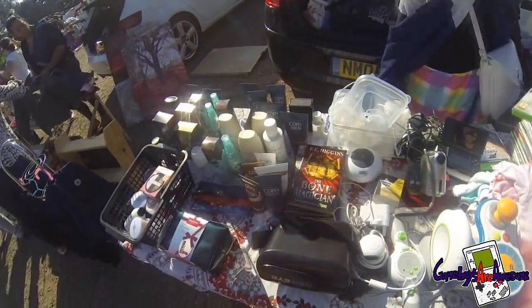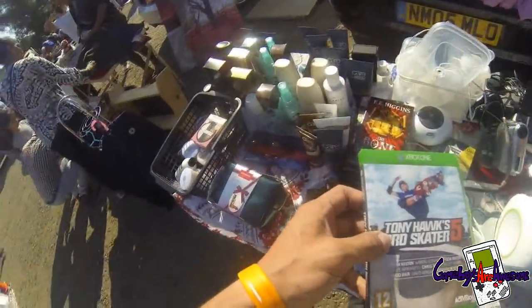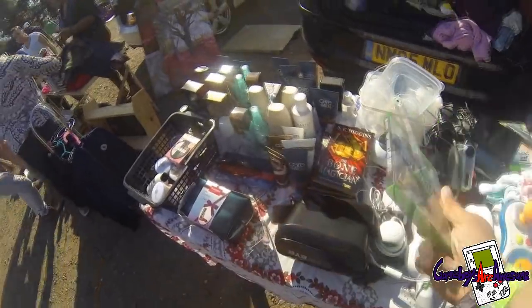How much are your games? £3 each. £3 each? Yes. How much is your DS? £15. That one, £3.